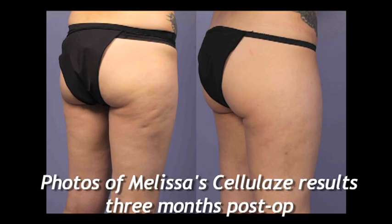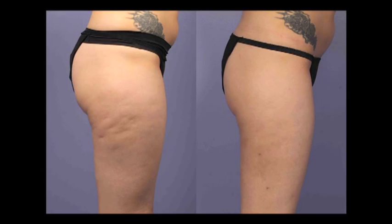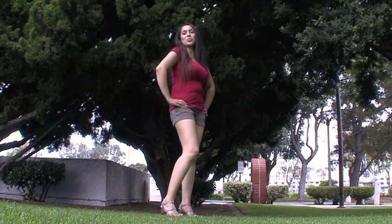Melissa is 3 weeks out now from her Cellulaze treatment, and she's looking terrific. Her thighs are smooth, and the pits are gone. Her cellulite is eliminated. It's been 3 months since my Cellulaze procedure, and I'm thrilled with my results.